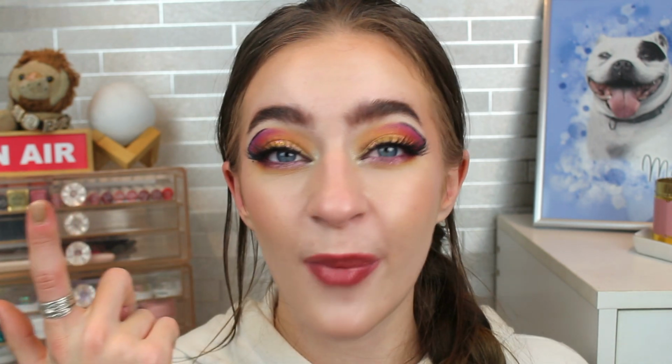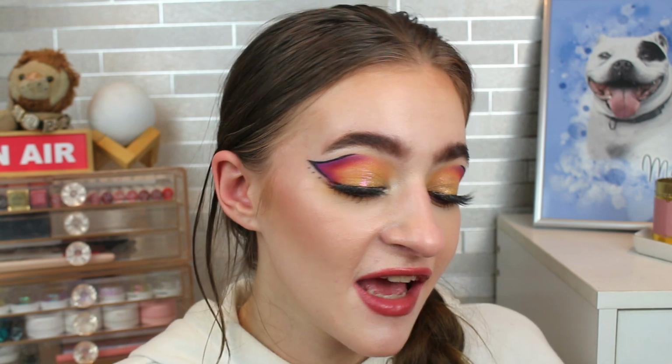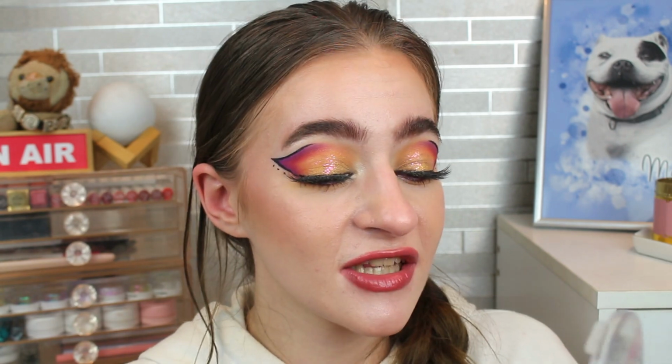And if you want the Ofra effect, but you either don't want to buy from Ofra, understandable, or you want something a little bit cheaper, the Revolution Mega Lightning. This is almost more brightening and blinding than the Ofra one. This is ridiculously blinding, and it's £4. Incredible. I literally don't know what else.